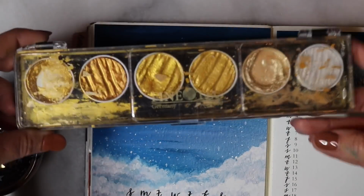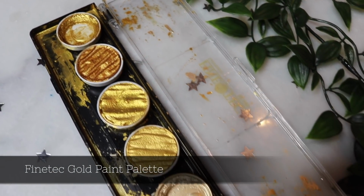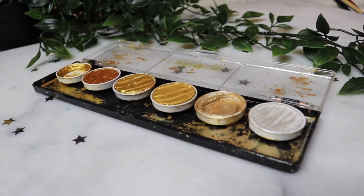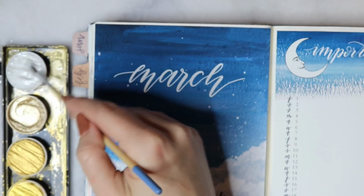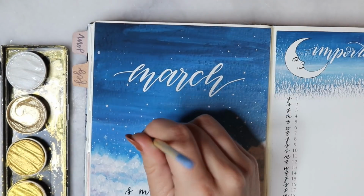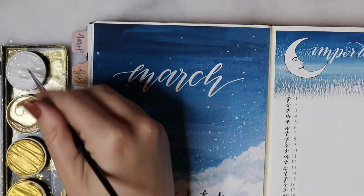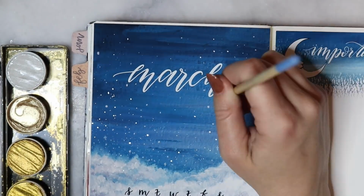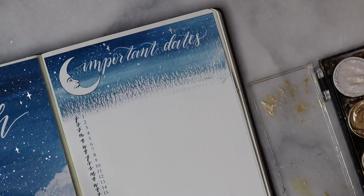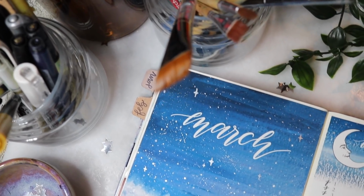So now I'm going to reach for my favorite gold watercolor paints. This is the Finetech gold paint palette, and as you can see, I've been a little bit obsessed with the deeper gold and the kind of champagne color, but this time I'm going to kind of switch it up and I'm going to use the silver color on the very right. And I'm going to put a bunch of stars and just add a little bit of shine and pop of silver to my paintings.